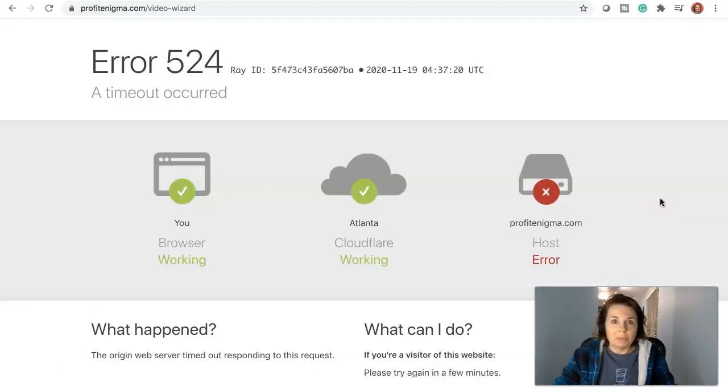After waiting a couple of minutes, I actually get this error code, so that's not a good sign. So let me try this again. After a few tries, it's still not working. It gives me this error code, which means it's timing out, so it's not able to process the information. Not sure what that's about. Unfortunately, there's no instructions or information on that. I would have to reach out to support to figure out what the issue is.